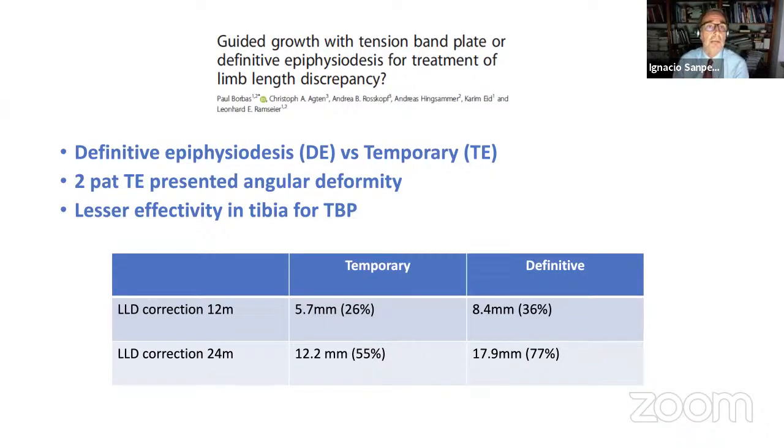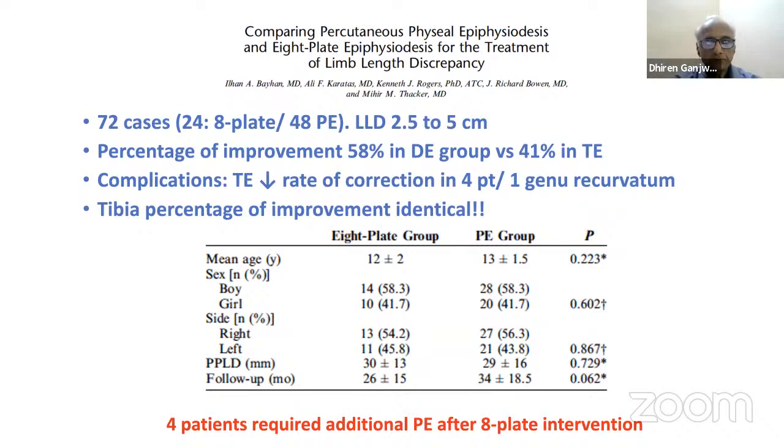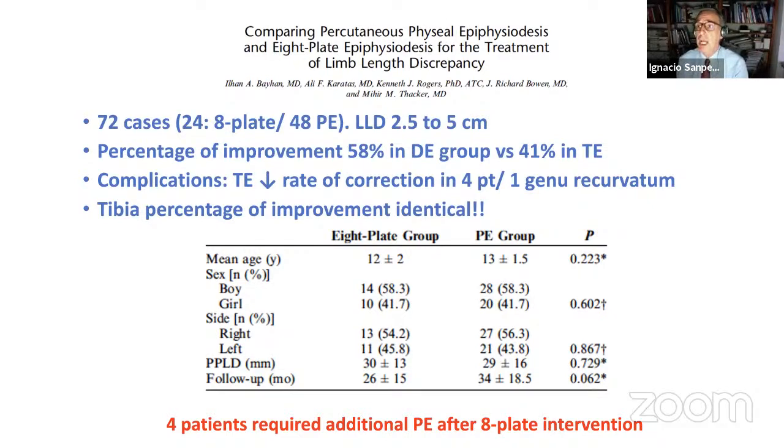there was still a difference between temporary and definitive, with definitive being slightly more effective in controlling leg discrepancy. In another series, from Bayern, over 72 cases, they compared temporary versus percutaneous definitive epiphysiodesis. They found that the temporary epiphysiodesis had a lower rate of correction, and especially in 4 patients, they hardly achieved any correction.